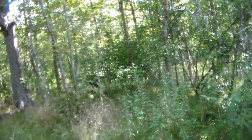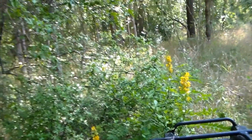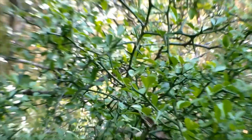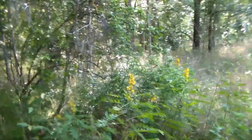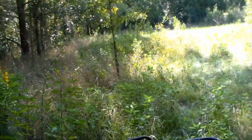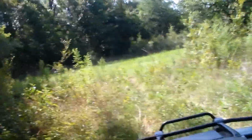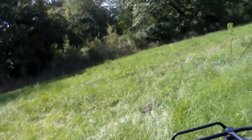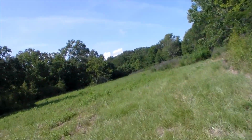Watch out here, got some of them big thorn bushes. One of them evil thorn bushes, whatever that thing is called. Look at them. Focus in on them thorns. I don't know if it's getting a good shot of that, but there's the fruit of them. They'll be orange at some point, or kind of a yellowish orange. Evil looking little bushes all over the property. Don't know how they got here, who planted them, or if it was an accident, but they're here. We'll cut back this way and go up back behind the house to the other side.